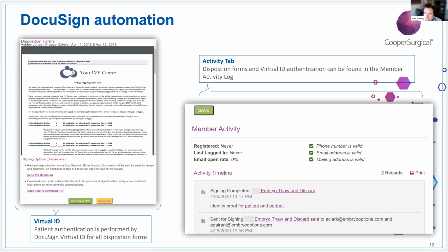And here's a view of that activity tab, as I was showing. You can see that we have the member activity. We can see if their phone number is valid, their email, what their open rate is, if they've ever logged in. This obviously was a test account that I'm showing you from, but you can see if the patients are actually being properly engaged.